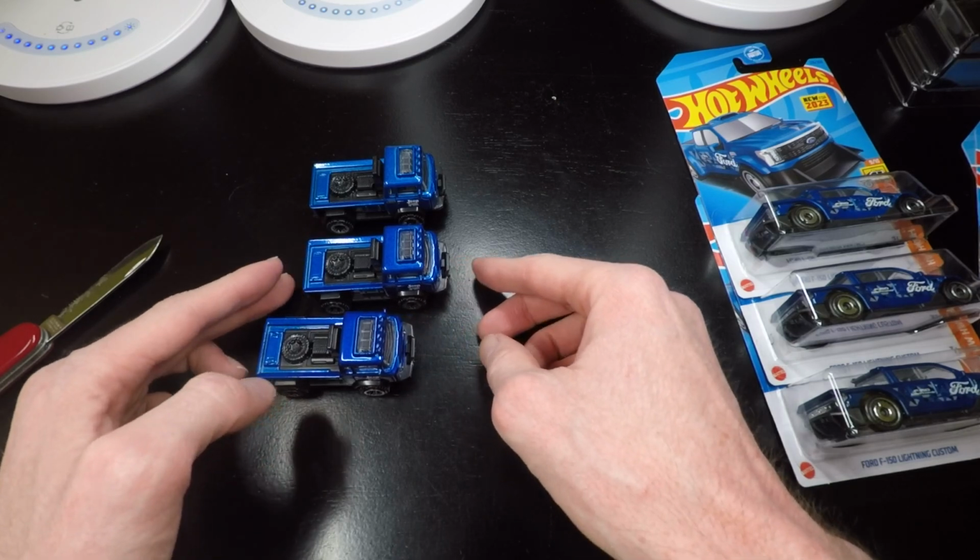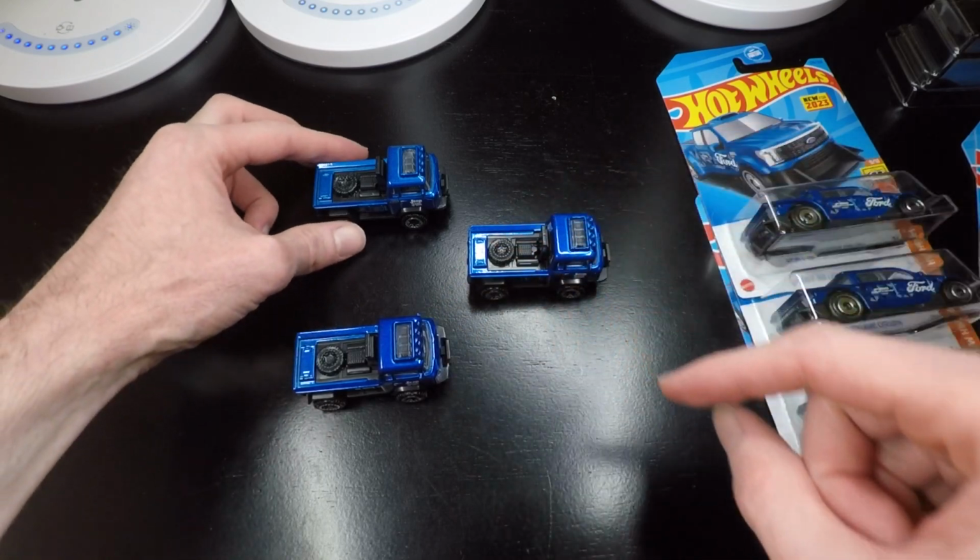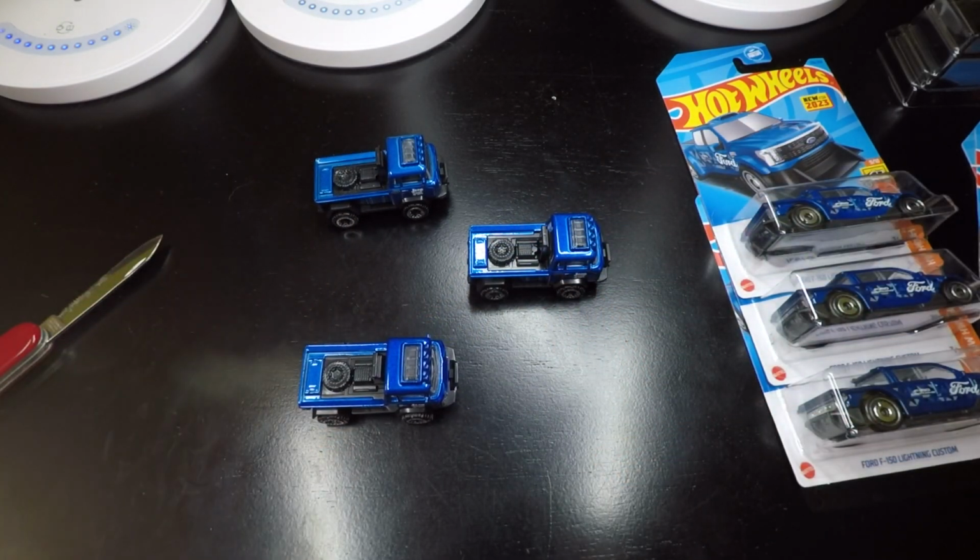So I would say this is probably the one everyone's going to get. This is the lighter version and this is the darker version. The dark version is probably going to be, maybe there'll be a fair amount of them. The light version will probably be the rare one.